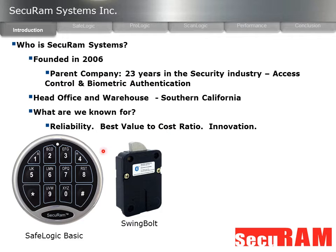The first product we developed was this one. It's called the SafeLogic Basic, and it is a standard entry-level safe lock system. We paired that with a swing bolt lock. The swing bolt lock is the type of lock that when you enter a code, you turn the handle in your safe and this bolt swings into the case, allowing you to gain access to the contents of the safe, open the safe door. This is a motor-driven safe lock system, not a solenoid.